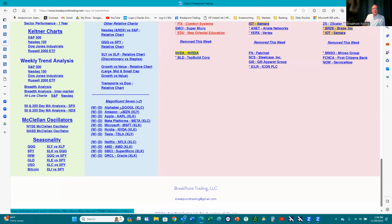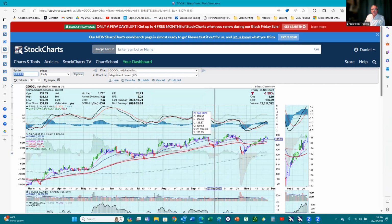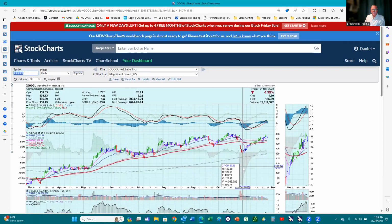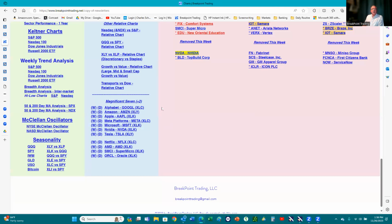Finally, to look at a closer in view of Google, just click on the whole thing right there. And now you can see it right here. And we can see where these moving averages crossed right there is November 14th, which is exactly what that daily chart said. So the idea here is to use all of these things as cross-references. Cross-reference your ideas to make sure that everything is validated by longer term and shorter term charts. Again, to really play a market timing strategy like this, you have to watch it. It's best to just track a few stocks. That's why the Magnificent Seven is perfect for this.